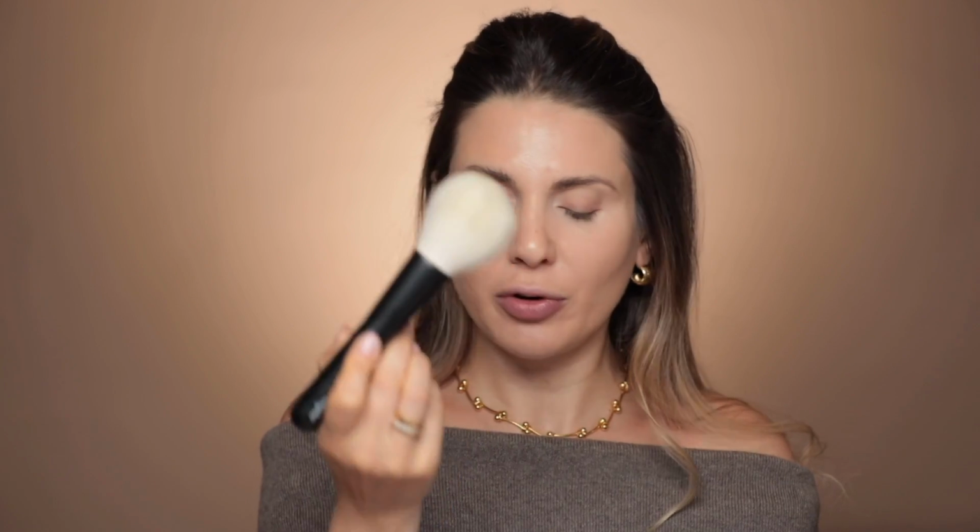Next is powder. I'm telling you, my routine changed, but only for the better. Only for the better. So I take this big brush. This is from Refer, N06, and I use this powder from NARS. This is an amazing powder because it will give you a very soft finish without looking like you have powder on. If you have a Sephora close by, I dare you to try this powder in the store. You will feel how nice and silky this is. So just a very thin layer of powder.